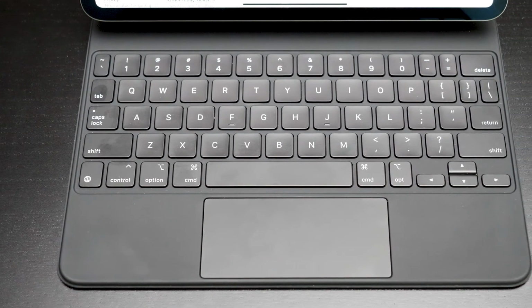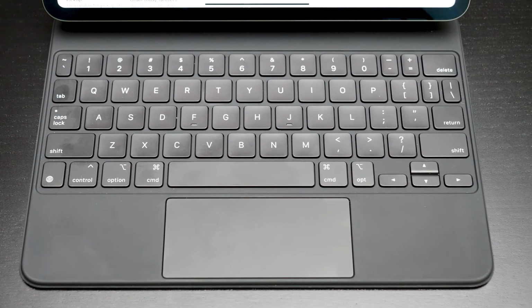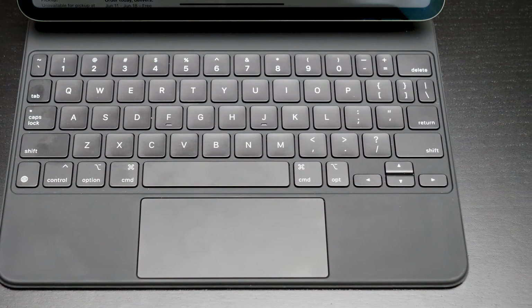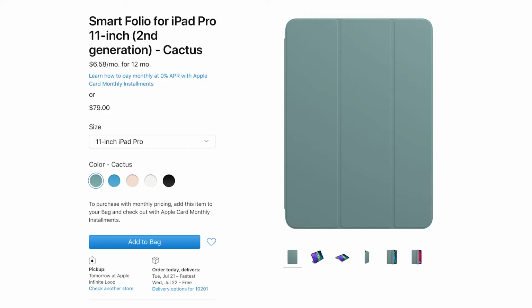If your iPad is just a fun content consumption device that you occasionally type an email on, it would be difficult to justify the cost of the Magic Keyboard, and it's probably even a bit of a stretch to consider the Smart Keyboard Folio, although you need a case regardless. So I would subtract the cost of a dumb case without a keyboard, for example the Smart Folio, which retails for $79 USD at the time of this video, so you'd be looking at a $100 upgrade fee to add the keyboard.